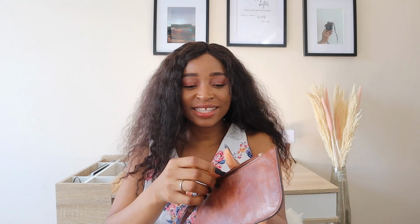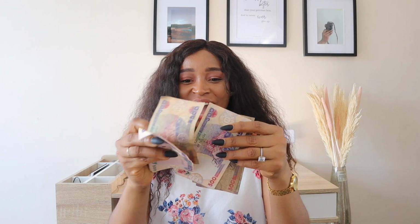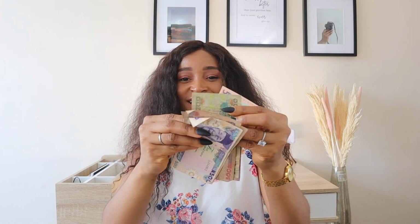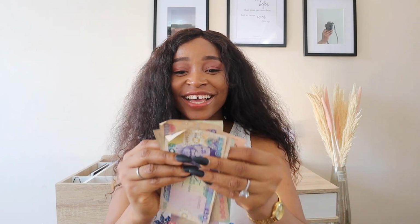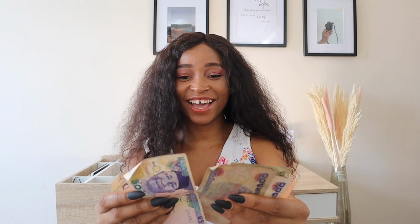I made the terrible mistake of coming to the UK with my local currency. Each time I see this money, I'm like, Hannah, why did I do this? Now, this currency is just here. I can't change it to pounds, and it's just sitting in this old wallet.